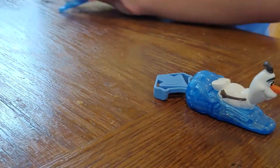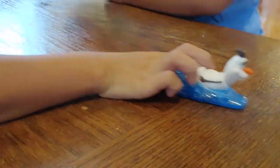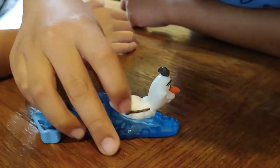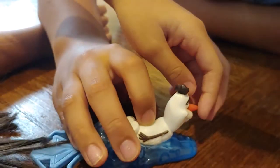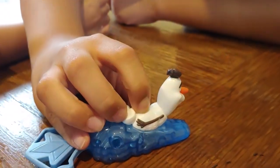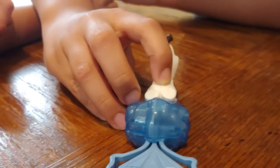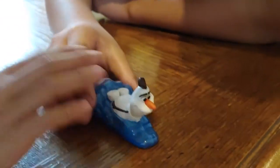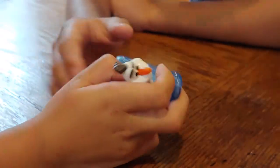And we also have these two are the last ones we have. Two Olaf. The one that I got before, I didn't actually notice the snowflakes on its sides. And we're about to launch them all.